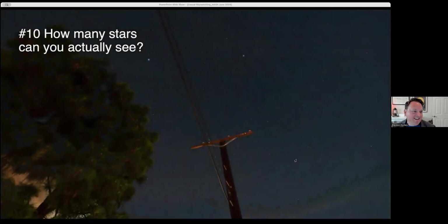So number 10, just exactly how many stars can you see with the unaided eye, without a telescope? Well, if you live in a big city like I do, it's not many. You're lucky to see a handful. This is a photo I took in my own neighborhood in Los Angeles, and you could only see 2 bright stars. There are a few dimmer, fainter ones here, but I can assure you I did not see them with my eye when I took this photo. I was lucky to see these 2.